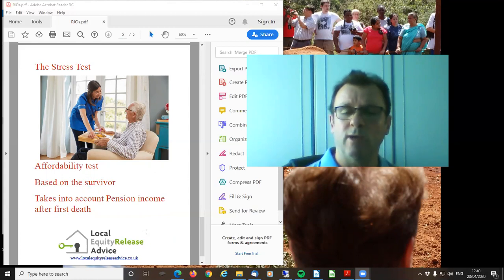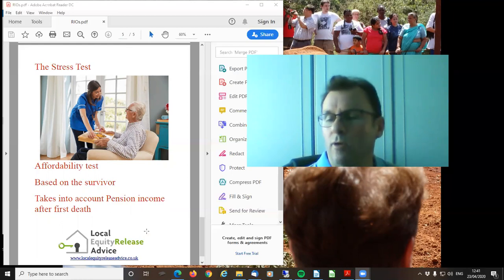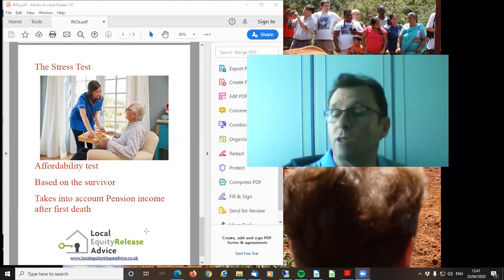So realistically speaking, most people who pass the test for RIOs have significantly higher pensions personally than most people do. You would require a decent employer's pension for both parties on top of the state pension. That's quite important, because the minimum income required to cover costs as far as a lender's concerned is around £16,000 a year. State pension is between £8,000 and £10,000 for most people, with a personal pension of £5,000 to £6,000 on top of that. That's just your cost cover. That's not paying a mortgage and that's not living. So it's unlikely that most people will actually get a RIO. So you have to look at the options.